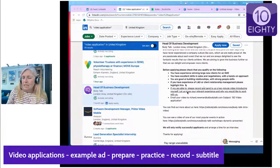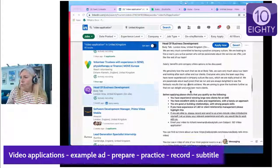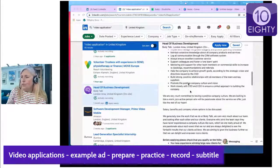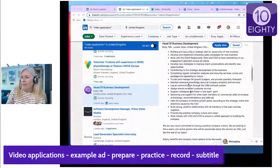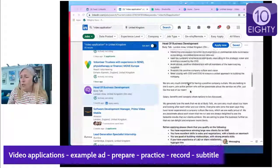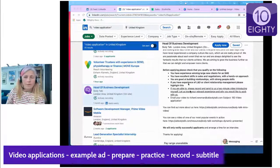So telling them a bit about that and why you want to work for them. So kind of going through the job description and doing a bit of research on the organization. What is it about this organization that really appeals to you? You need to kind of sell yourself to them, but using their language. So 2 minutes is really not very long. So you will really need to plan and prepare this.